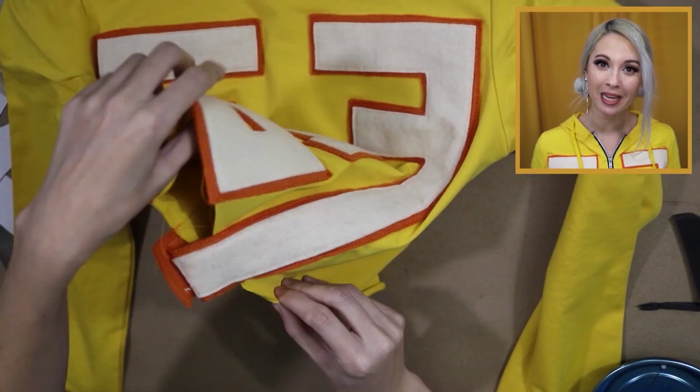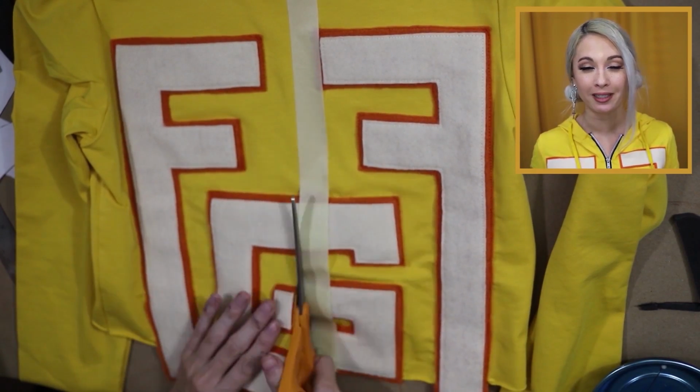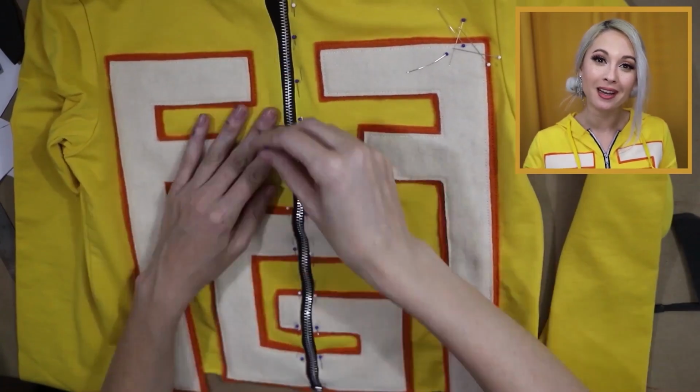Now that my letters are sewn down, I'm gonna go ahead and add a zipper. Again, tape is my best friend as a guide for nice straight lines. Luckily, this jacket fabric is stretchy and doesn't really fray, so I'm just gonna go ahead and pin the zipper down directly. But if you do have a fabric that frays, you'll just want to tuck that edge under.